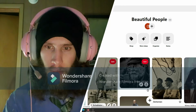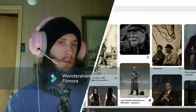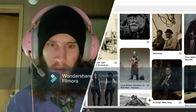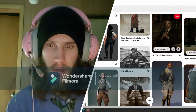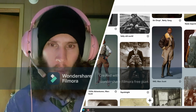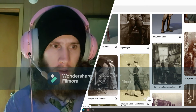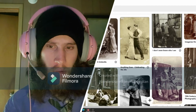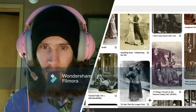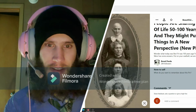So, beautiful people, this board is what I've used for reference as individuals and art styles that I found to be the most telling, the easiest to kind of draw from for what I would be looking for in Terrors of the Night, kind of what the people would be looking like, who would be there. Like this is a perfect example, this is a ghost right here. This is insane. So things like that.